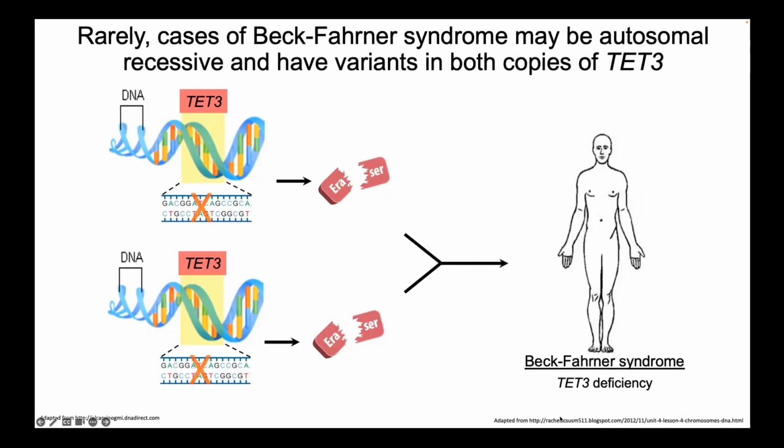Rarely, though, there have been cases reported of Beck-Fahrner syndrome that may be autosomal recessive, or that we have thought were autosomal recessive. In these individuals, they've been found to have variants in both copies of the TET3 gene. In this case, you would have a variant in TET3 on both copies, and that means both copies of the TET3 eraser protein would not be functioning properly. And this is another way that individuals can get Beck-Fahrner syndrome.